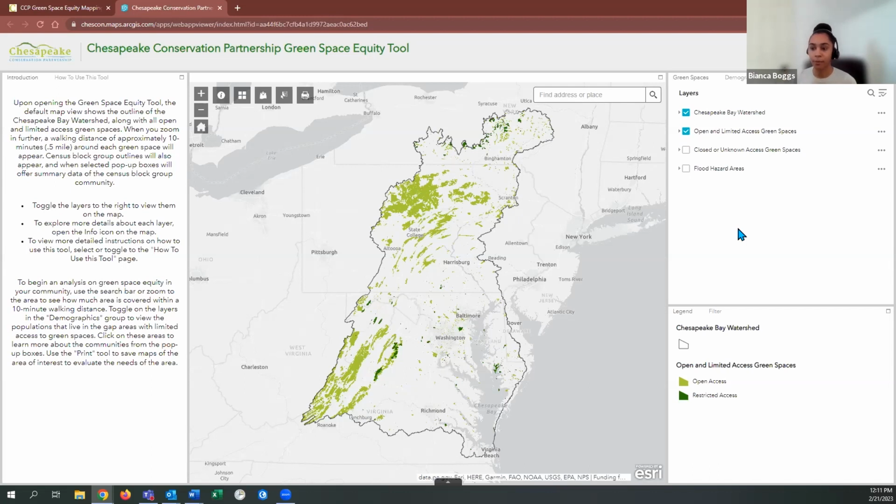And they frequently update that and work across the country to update this data set. So it is available across the US, but the Chesapeake Bay Program has kind of condensed it down to just the outline of the Chesapeake Bay watershed that we're looking at, and added some more detailed information to it. And so that is the data set that's feeding the open and limited access and the closed or unknown access green spaces. And so within that data set, there's information on access, and that means what's available to the public.